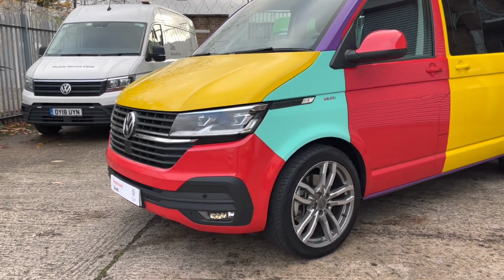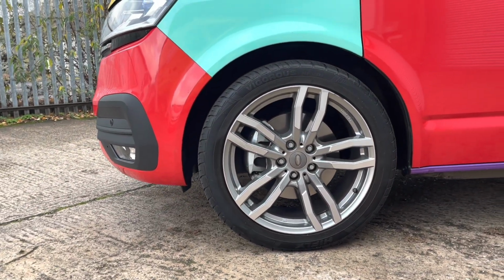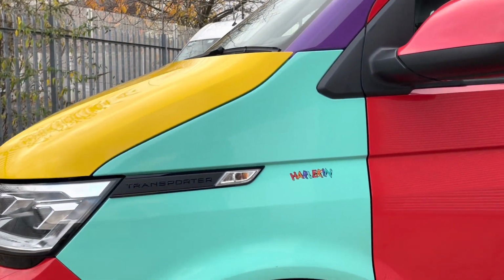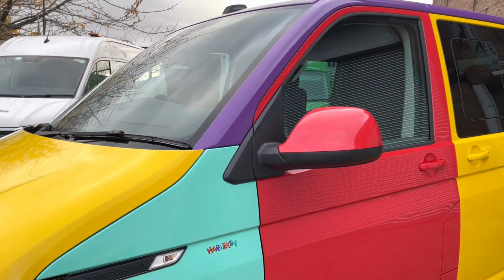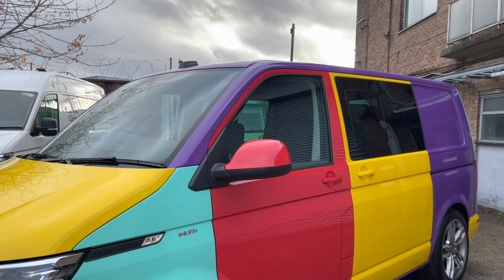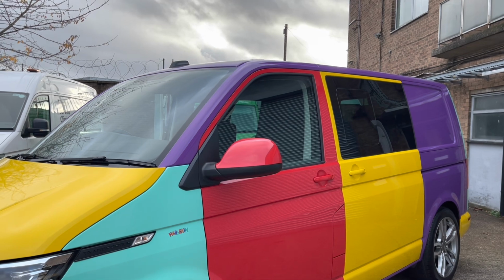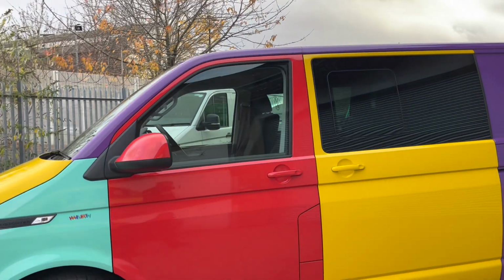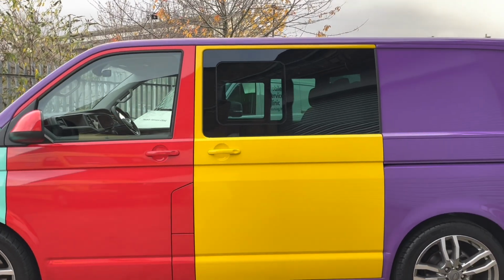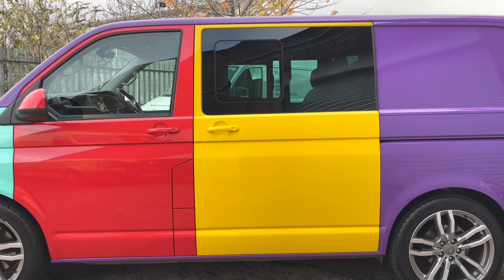Moving around the Kombi again, you will notice that it's fitted with 20-inch alloy wheels. All the wheels are in superb condition. This Kombi is fitted with 3 German Harlequin badges. The mirrors on this Kombi are heated and power folding. This would be ideal for parking the vehicle on a busy road and also for cold winter months. On both sides, it's fitted with manual sliding doors with privacy glass and sliding windows in the glass.